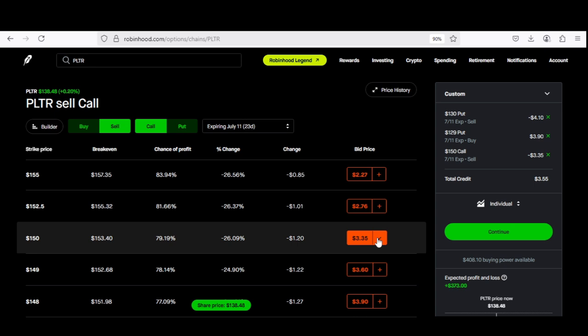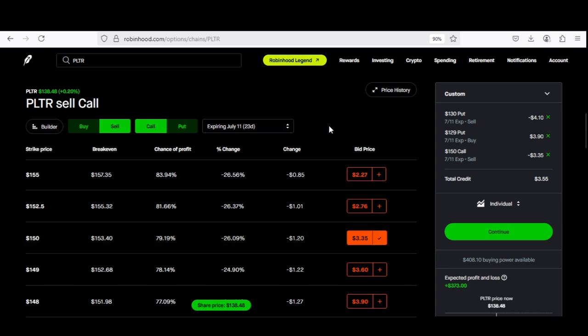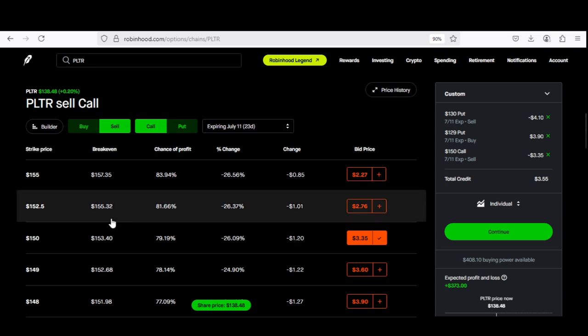Now, right away, I see there's a problem with this Iron Condor. If you guys can spot the issue, let me know in the comments below. But I'm going to continue for now, and I will bring up the issue once I'm done.